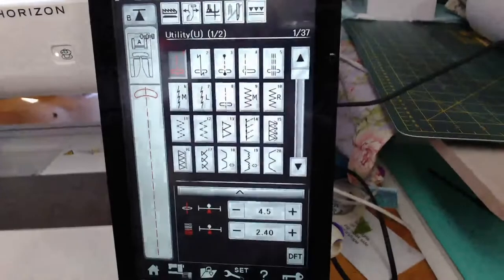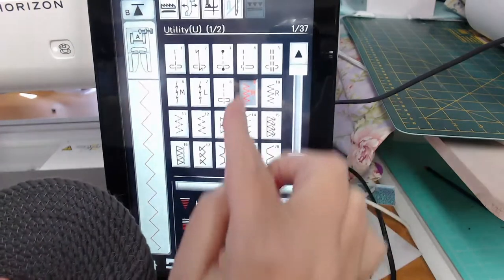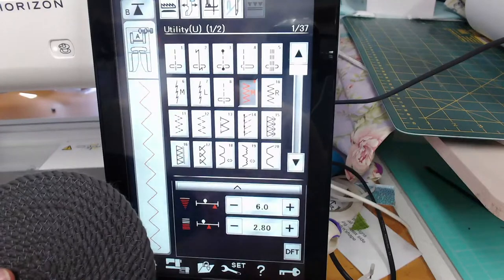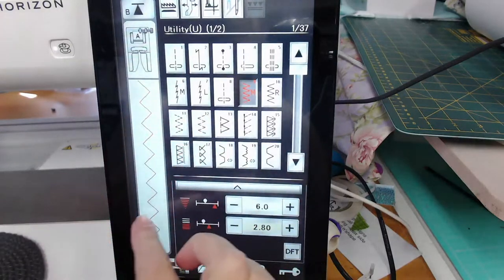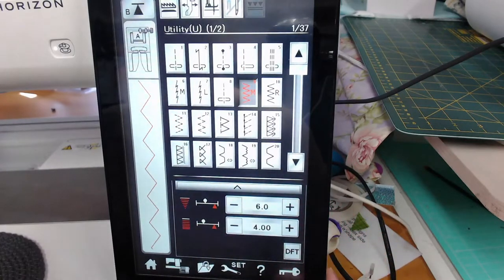Okay, and I'm going to come over here and show you my machine screen. Now, this was a 6mm cord, so when I chose my zigzag, I made that 6mm wide, and then I figured I was getting half and half. That was my theory. When you think about it, the picture on the screen is so inaccurate in what it shows you. I mean, that looks massive. It's less than 3mm, and I took this all the way out to 4mm.